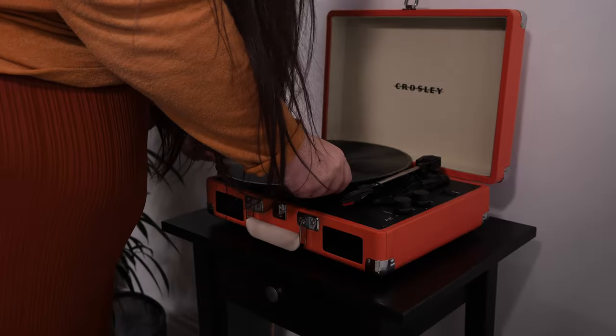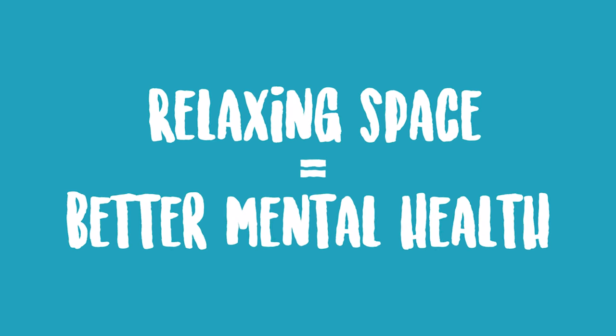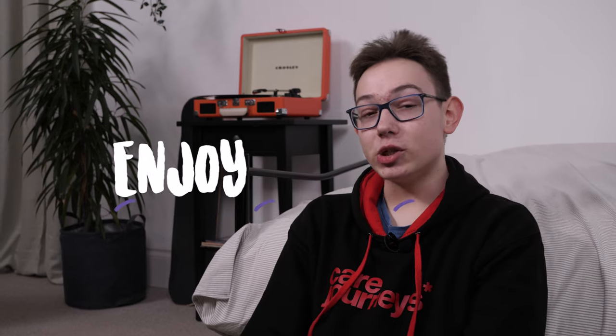And things like fairy lights and a source of music can add great ambience to a room. So as you can see, with a bit of creativity and planning, you can make a space that's unique to you. It makes such a difference to have a place you feel you can relax in, as it can really help your mental health. And your house should be a place you enjoy living in.